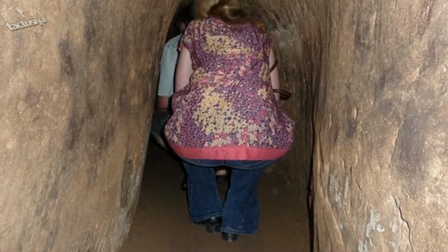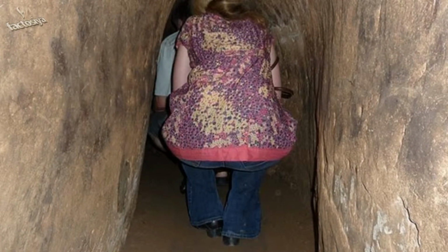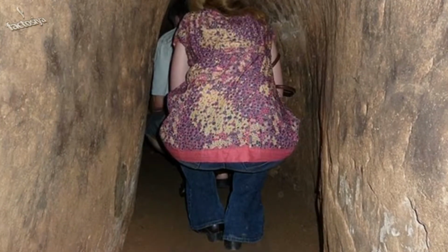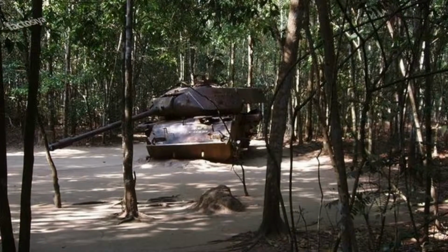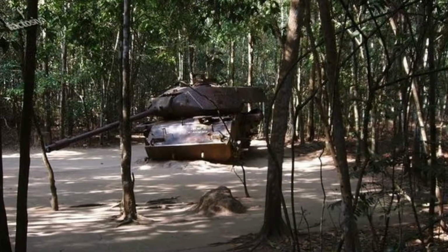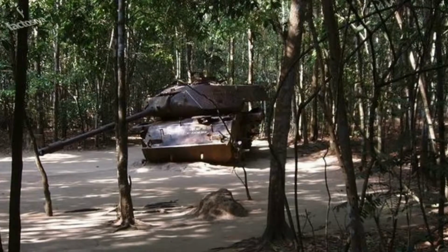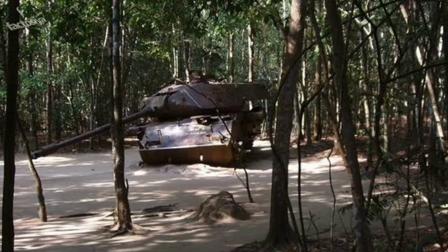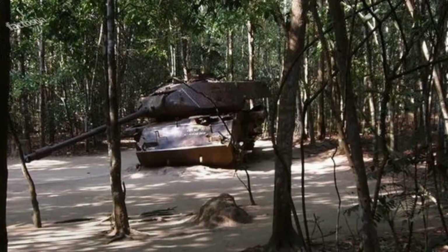The elaborate system of tunnels was used by the Viet Cong as hiding spots, as well as serving as communication and supply routes. The tunnels contained eating halls, ammunition storage, hospitals, and even a theater for entertainment. The Viet Cong would live in the underground tunnels and only come out under the cover of darkness in order to gain supplies, tend to crops, and engage in enemy combat.